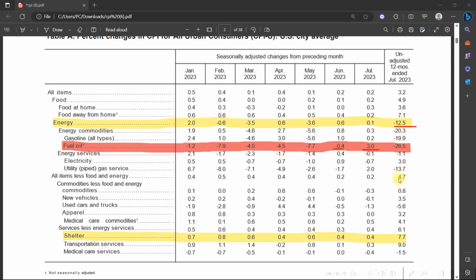Because if the energy sector is the only one that's declining, and we are seeing energy prices, oil price is back on the rise, then that of course means going forward it's a bit complicated. It's going to be a bit more stubborn to fight inflation for the Fed.